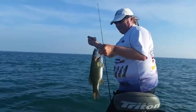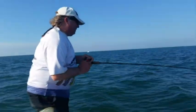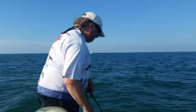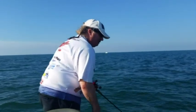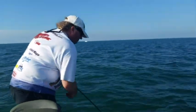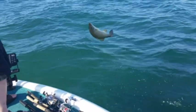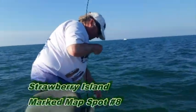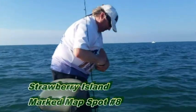Can't seem to stop throwing it. Not that big. It's just another couple pounder, I think. But the thing is that we're getting numbers here a little bit. Not big numbers, but the size is starting to come up a little. Yeah, still a couple pounds, but you know what? Sometimes when you're getting fish in the right place, right where you expect to find them, that's a good thing. It helps you make better decisions down the road.